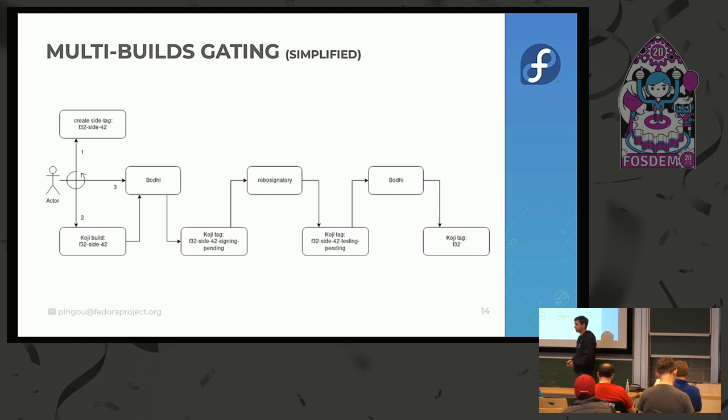There was thought about automating this and saying, well, we just keep on testing whatever is in the side tags until it passes, and then as soon as it passes, we merge it. But there's no guarantee that there are not some builds left over behind that should still be included in that unit of change.